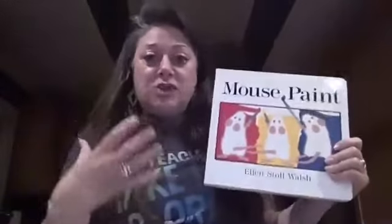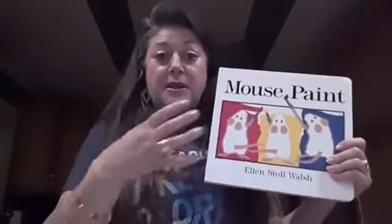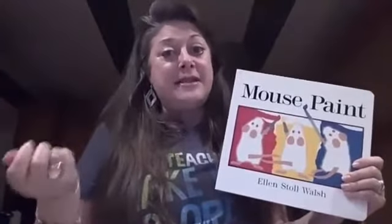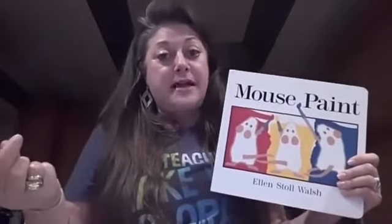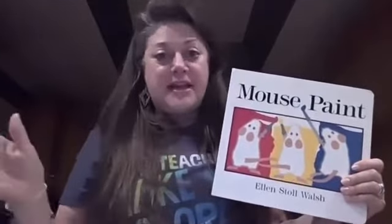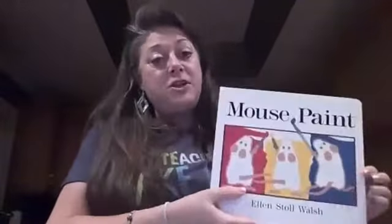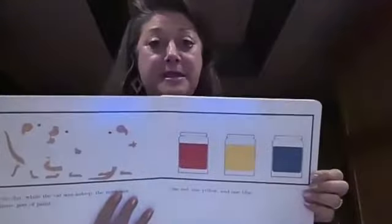So once you choose a book, you can read a book you have at home, or like I said, on my Google slideshow, on Google Classroom, I will have a whole slideshow of books that you can choose from. This is just one. So if you chose this book, you might think to yourself, well, this is about color mixing.